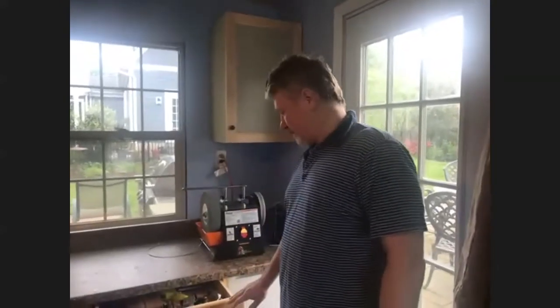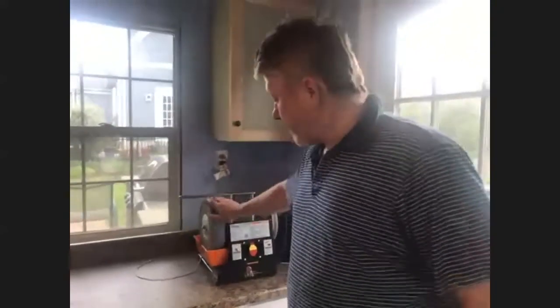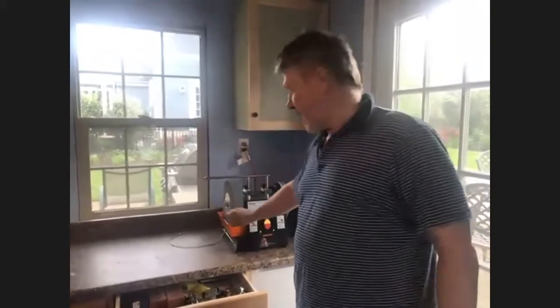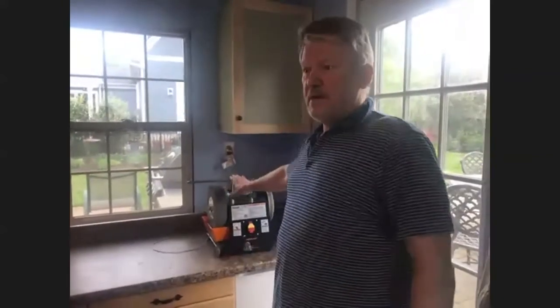So, Richard, is that water cooled? Is that what that little orange tray is? Is that for water? Yeah, you put water in there. It keeps it cool. I mean, it's not fancy plumbed in. It's a tray that keeps the wheel wet. Gotcha. So anyway, that's a key piece of kit for me.